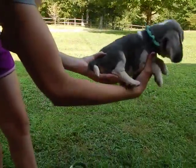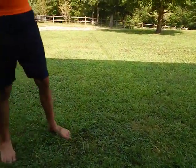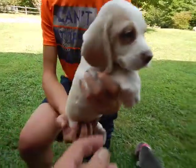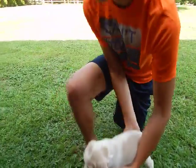He has a crooked tail. Okay. This is Nala. Hello, Nala. Nala is white on white. Okay, white on white. All right, other side. All right.